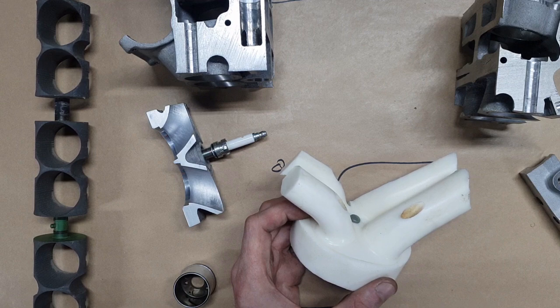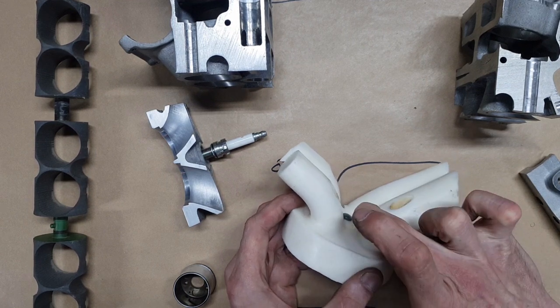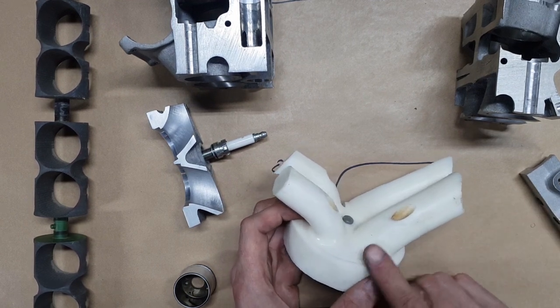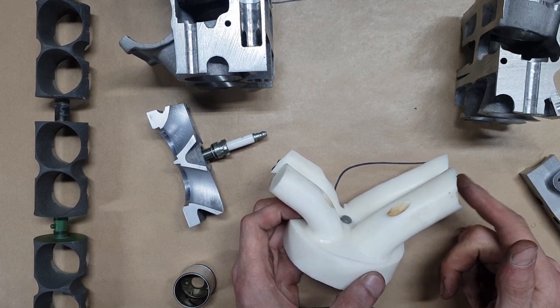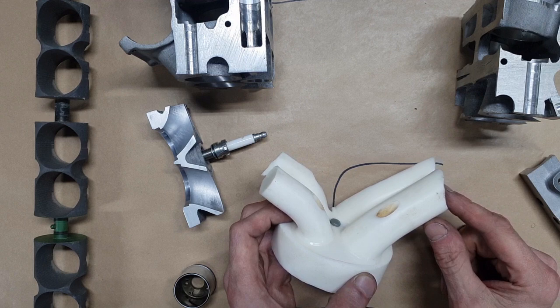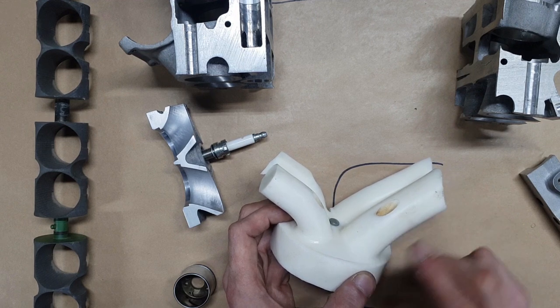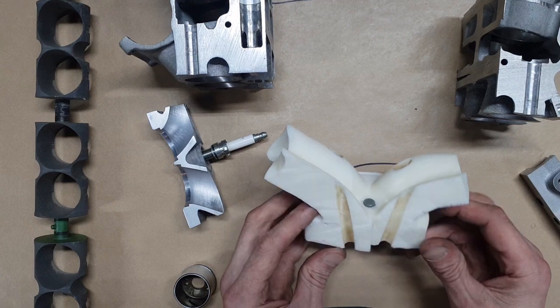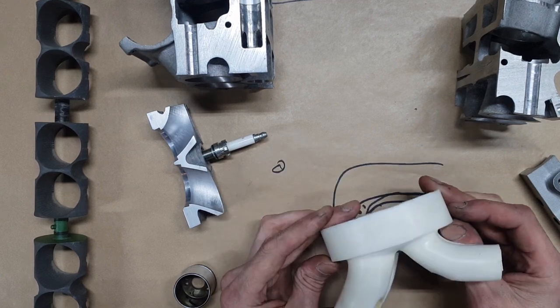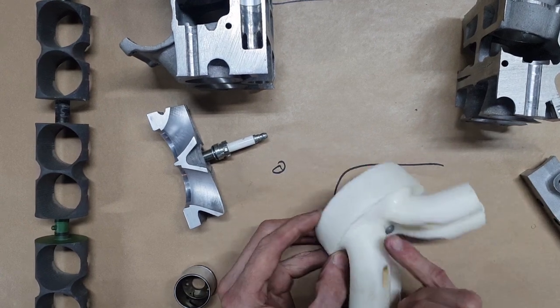But in terms of necking it in for torque or other nonsense, surface, like what do they call it online, the golf ball dimple effect, that's nonsense. Forget about that. So that's the port model and the combustion chamber as well.